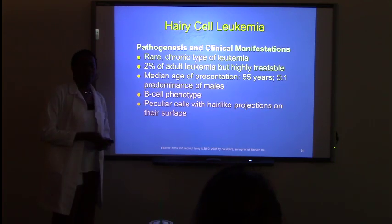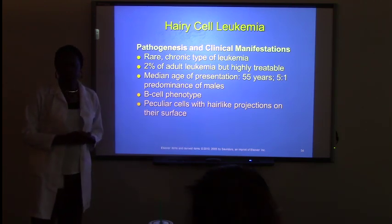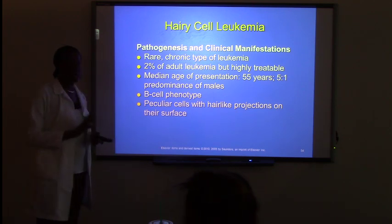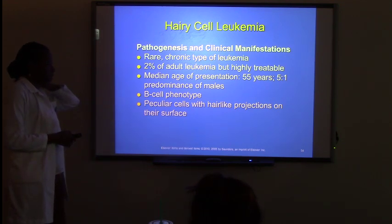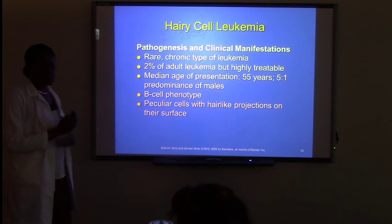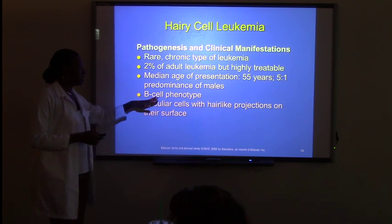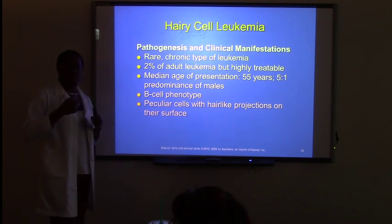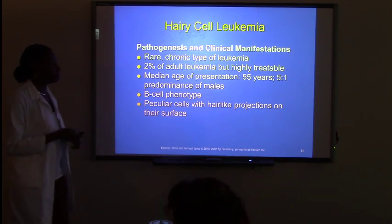Now, the next type of leukemia is something called hairy cell leukemia. I know that sounds funny, but this one is actually not as common. Even though they have it here, it is rare, but it is a highly treatable leukemia, so it's okay. Median age they have here is 55 years, and this is a B-cell phenotype. What makes this hairy cell leukemia is that the cells have a hairy-looking projection coming off the cytoplasm. I'll show you a picture in a second.